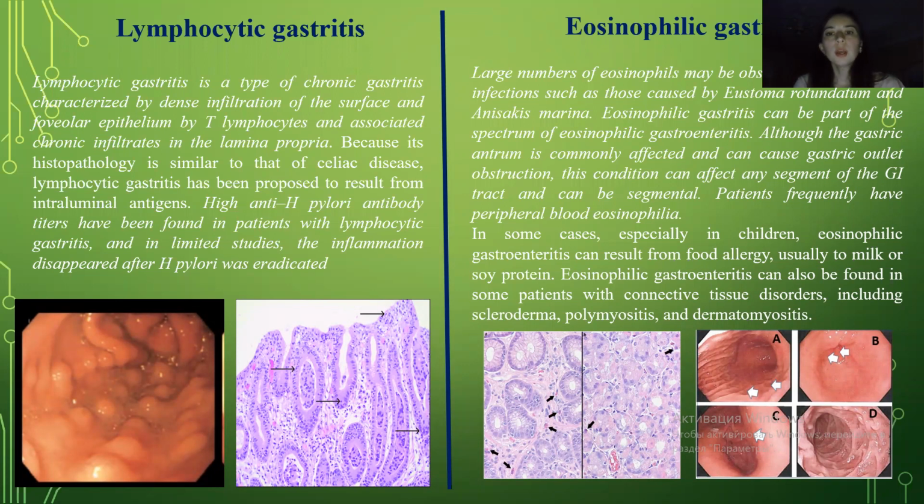Patients frequently have peripheral blood eosinophilia. In some cases, especially in children, eosinophilic gastroenteritis can result from food allergy, usually to milk or soy protein. Eosinophilic gastroenteritis can also be found in some patients with connective tissue disorders, including scleroderma, polymyositis, and dermatomyositis.